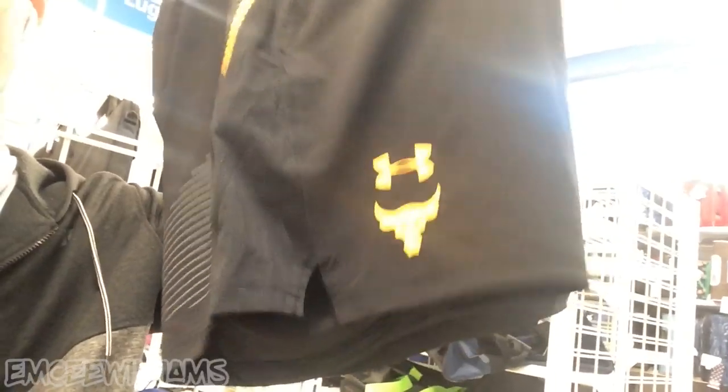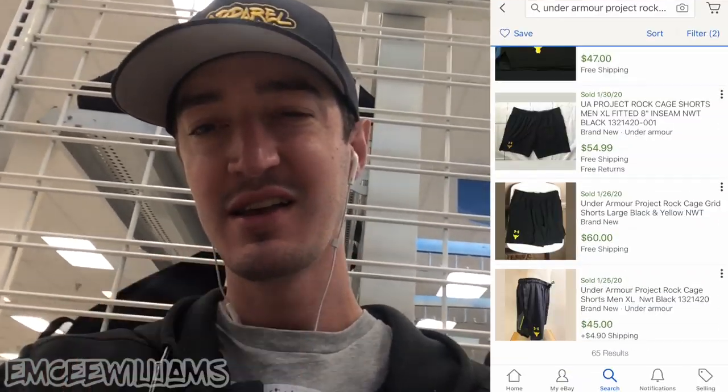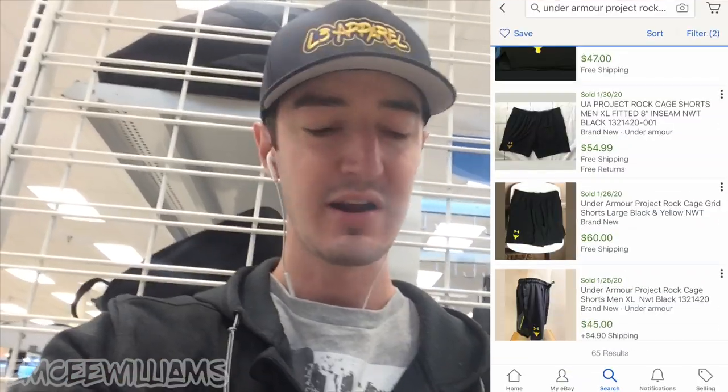In the meantime, I did find something, thankfully, so we're not leaving with nothing. Got some Project Rock training shorts, MSRP is 60 bones, but we're getting them for, where are you at, price tag, where are you at, man? $16.99. And as you can see right here, they resell fairly well at around the retail price. So we'll go ahead and grab these dudes, hit the road, Jack. Well, hit the sidewalk to Burlington, and see you guys there.